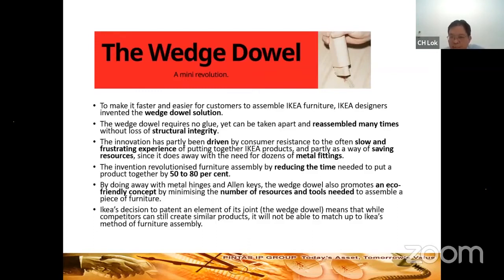And you also want to save the cost by doing away with metal fittings and all the tools, the Allen keys, to put the furnitures together. So this wedge dowel solution actually reduced the assembly time by 50 to 80%. What you need to do is you just insert the male part of the furniture part into the female part of the furniture, and you just slot it in, and the whole thing will stay in place. And you minimize time, minimize resources. You don't need to have metal fittings and the tools.